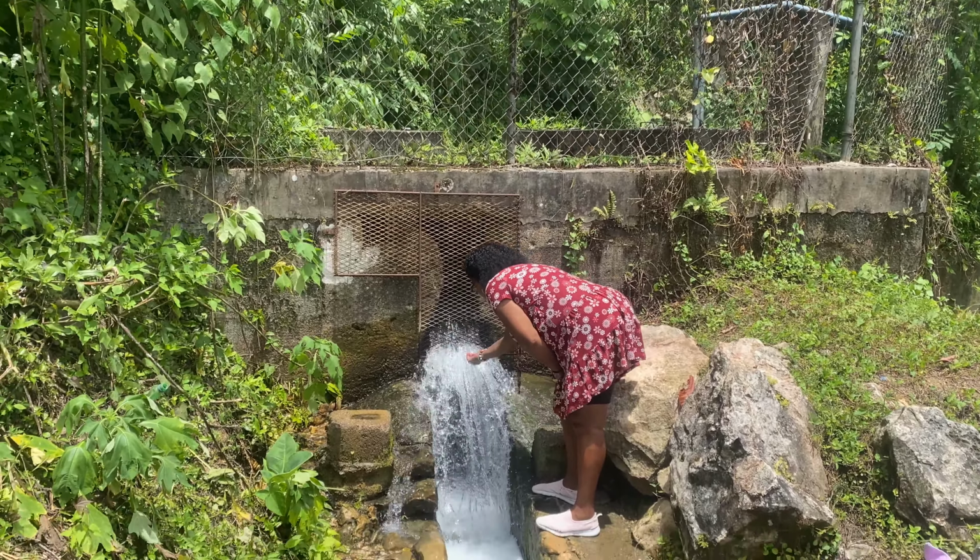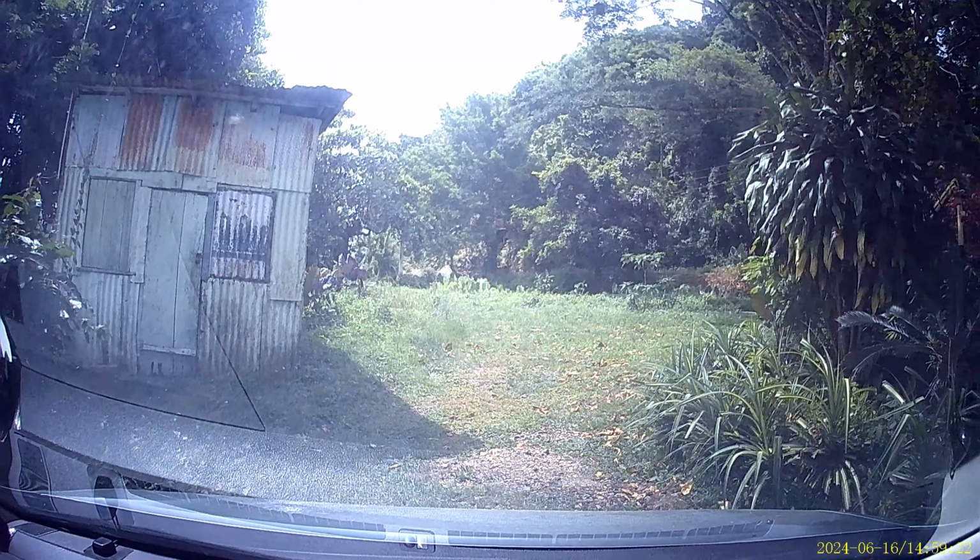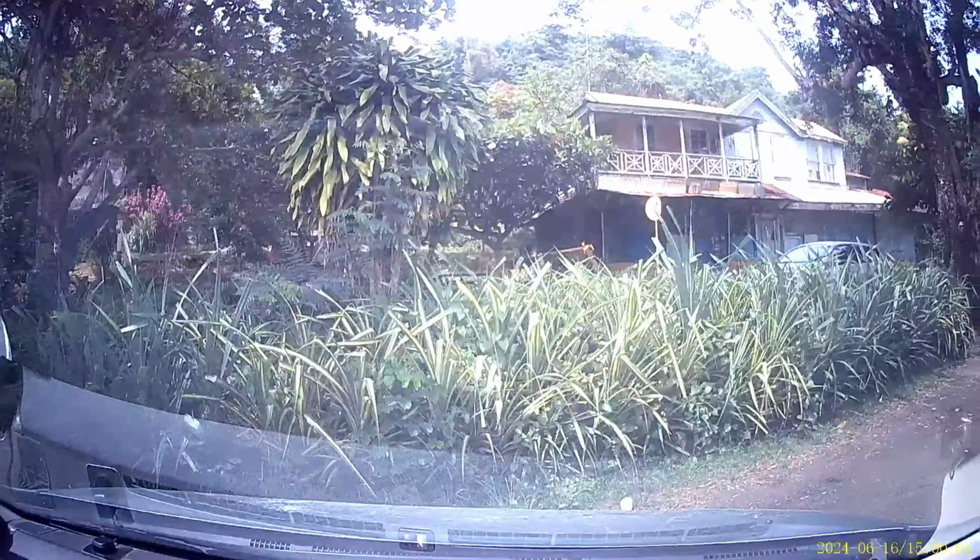Yes, guys. I know persons in different parishes haven't gotten water for some time now because of the drought. But even when we have drought, guys, this water is still running. Alright, guys. So we're going to head back on the road right now. We're going to head on to Richmond Hill, where we will meet up with Lockley.